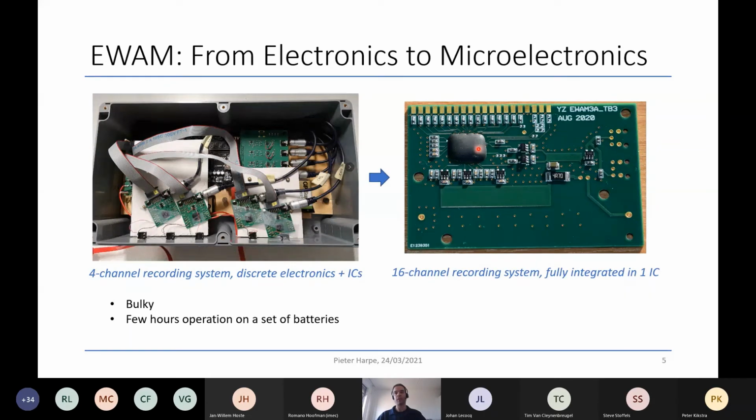So there's a chip here under this protection layer, which is a couple of millimeters in size, which integrates all the functionality from here and produces a digital output that can be sent via a connector, which is not yet there, to the computer. Now, clearly, this is much smaller.